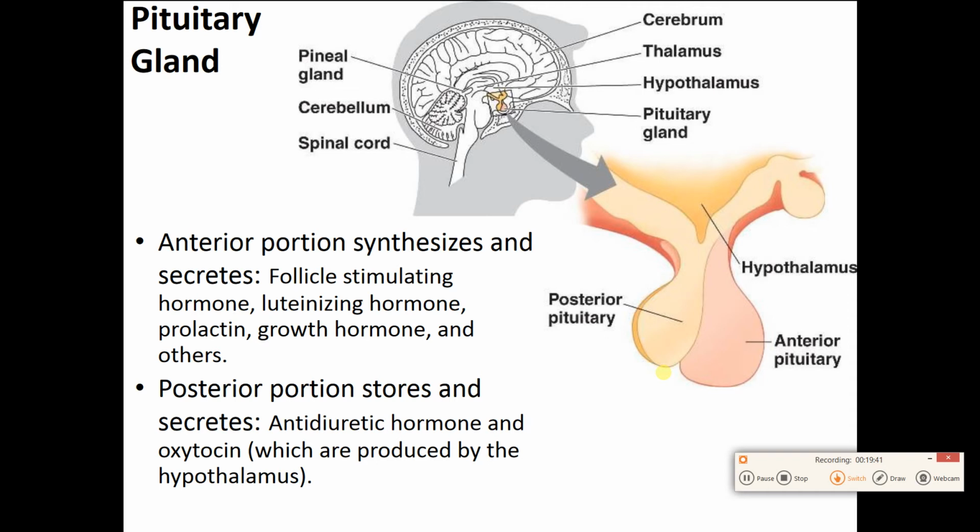Until we get there, the posterior half of the pituitary gland is going to store, but not make, two hormones: one called antidiuretic hormone and one called oxytocin. We met oxytocin in the very first lecture topic, where we talked about childbirth and positive feedback. These two hormones are actually made up in the hypothalamus, and the hypothalamus then sends them down to the pituitary, which hangs on to them and releases them when necessary.